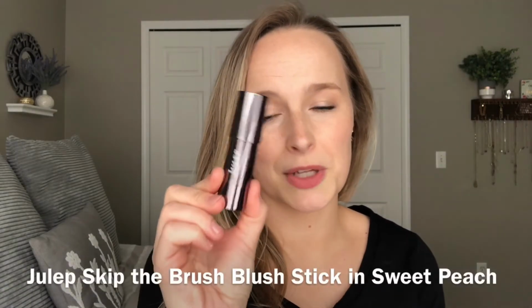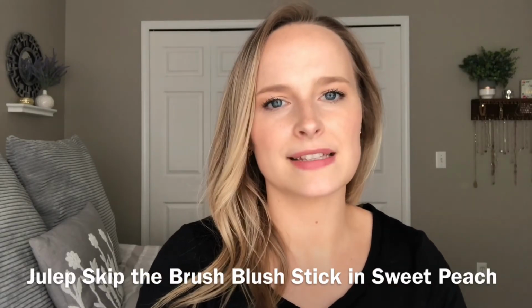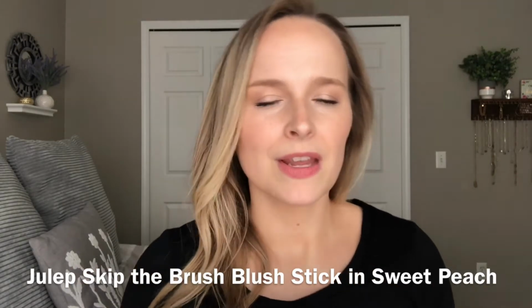First one is this Julep blush stick. This is a cream to blush stick. I have 4 of these, and this is the only one that didn't work. So, you know, 3/4 of them did work. And this is in the shade Sweet Peach.